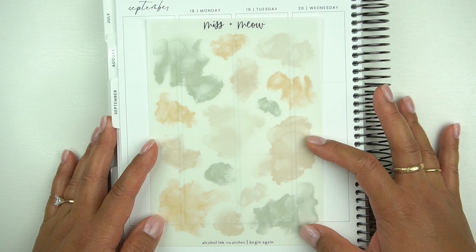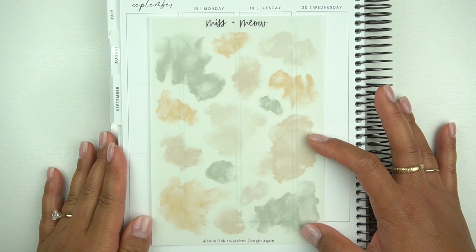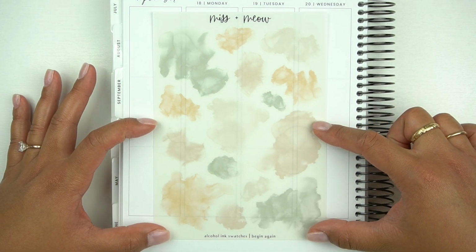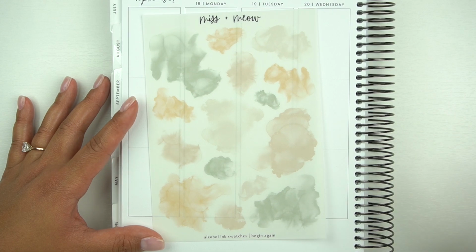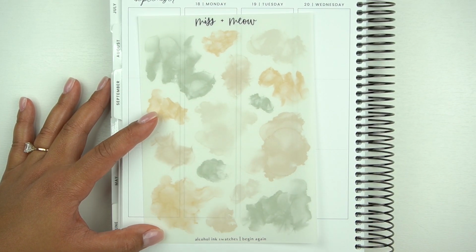Okay, so here are the alcohol ink swatches. This is going to start becoming a staple. If they're offered, I'm going to get them. And some shops offer a quarter size. This is a full page and I love them. Always get them on transparent matte, especially when the colors are a lot more saturated and darker.